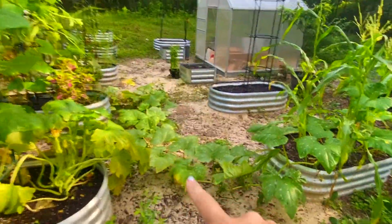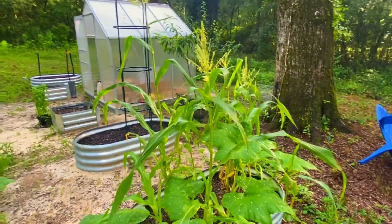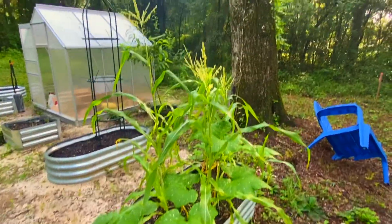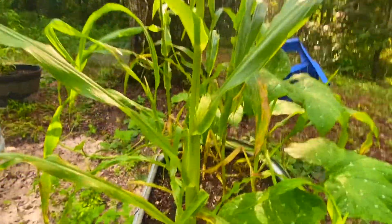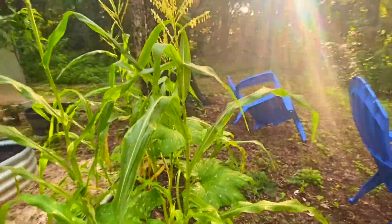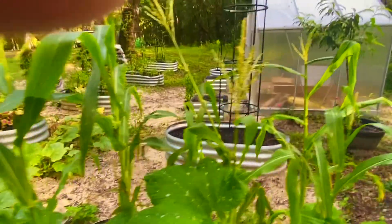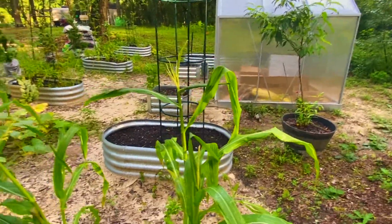And then here's my pumpkin vine trailing out, going into my corn and out the other side. But look at my corn, has tassels. I'm really excited about that. Oh, that must be the female part. That's the only one I think that I've seen that so far. I think I have 9 plants in here. But I guess the tassels come first, and then the female plants will come.